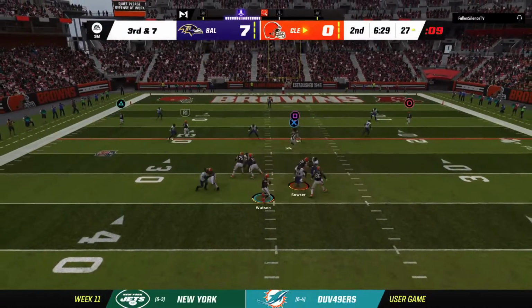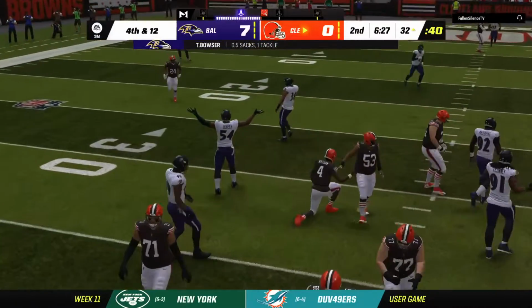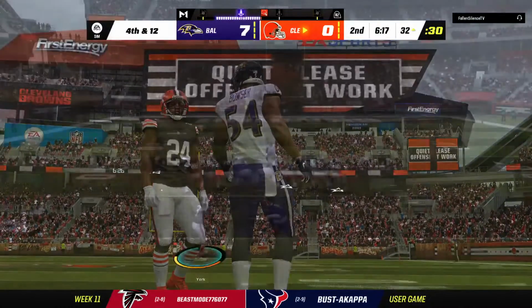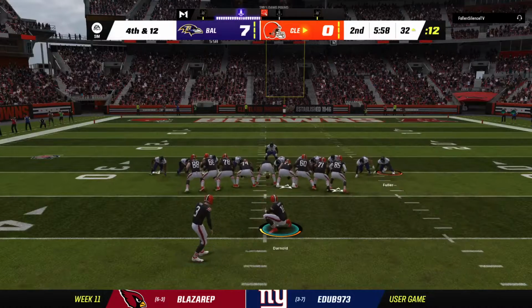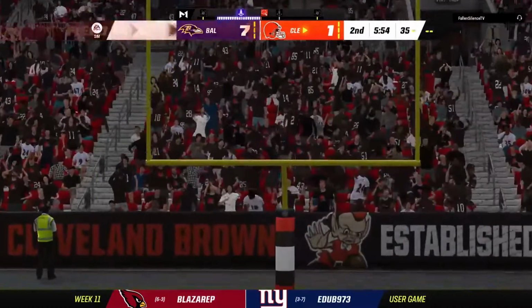Now it's Watson. Pressure applied, and he's going to be taken down. They sack him back at the 33-yard line. Multiple players combined for their team's first sack of the game. Now Watson will step away, and out comes Cade York to handle this 4th down field goal try for the Browns. York able to send this one through.